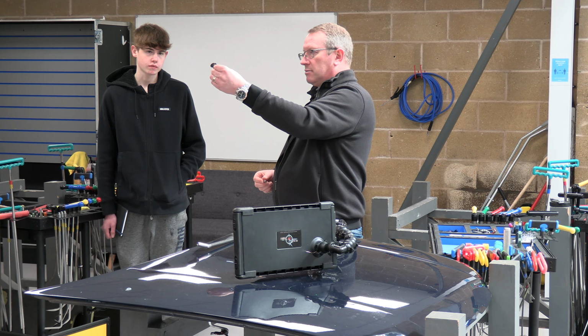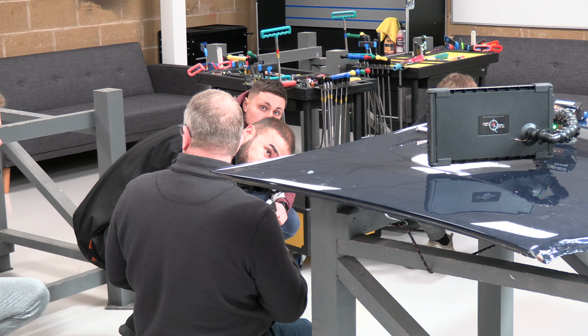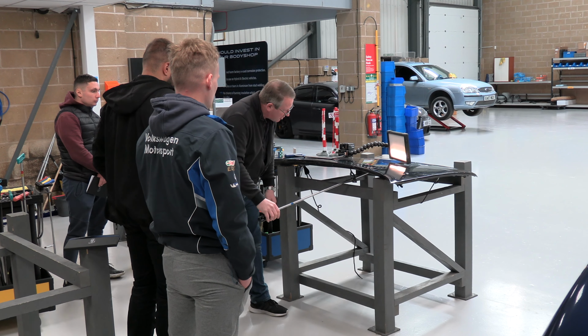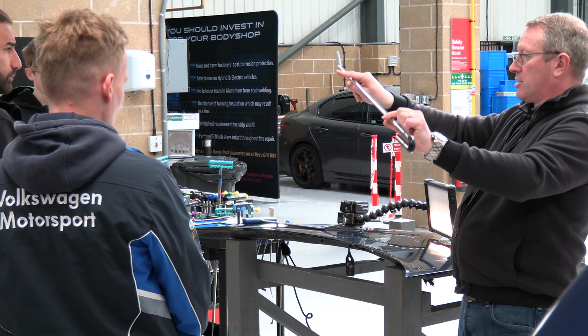Here at our Peterborough Training Centre, we pride ourselves on offering the most comprehensive PDR and GPR training in the industry. With over 50 years of combined experience in the field of PDR repair, we can take our trainees from novice to a level that allows confidence to pursue a career in paintless dent removal.